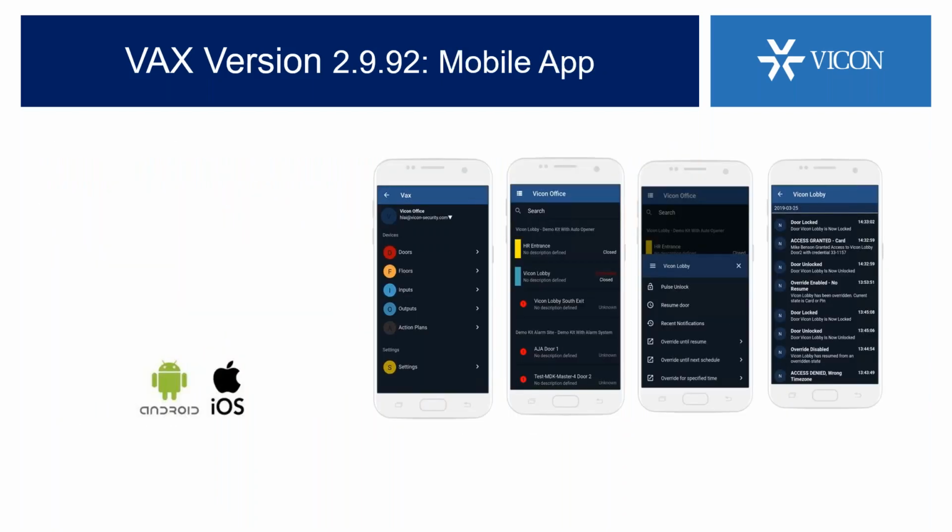So lastly, we have a new VAX mobile app coming, and these are free VAX apps that you can download for your iOS or for Android.